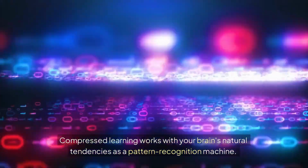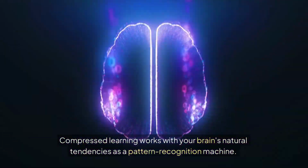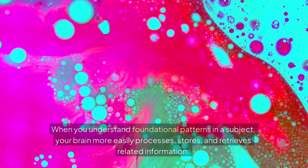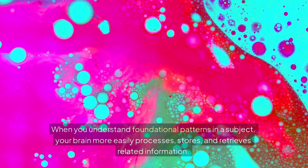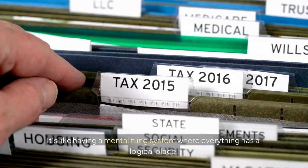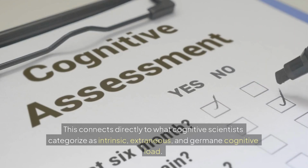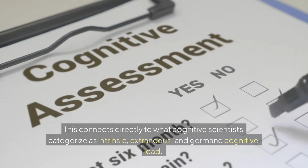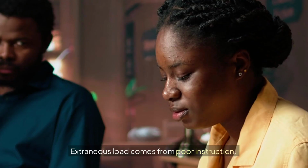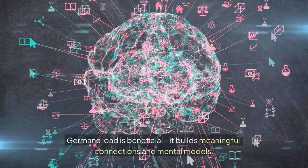Compressed learning works with your brain's natural tendencies as a pattern recognition machine. When you understand foundational patterns in a subject, your brain more easily processes, stores, and retrieves related information. It's like having a mental filing system where everything has a logical place. This connects directly to what cognitive scientists categorize as intrinsic, extraneous, and germane cognitive load. Intrinsic load comes from inherent complexity. Extraneous load comes from poor instruction. Germane load is beneficial. It builds meaningful connections and mental models.